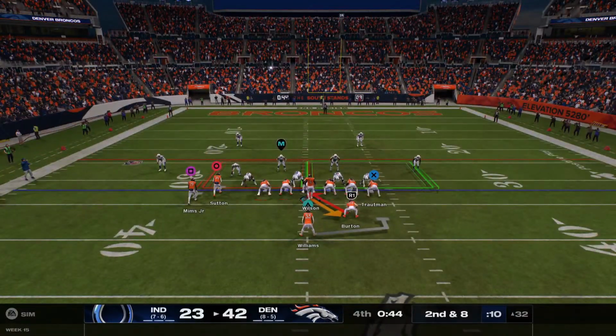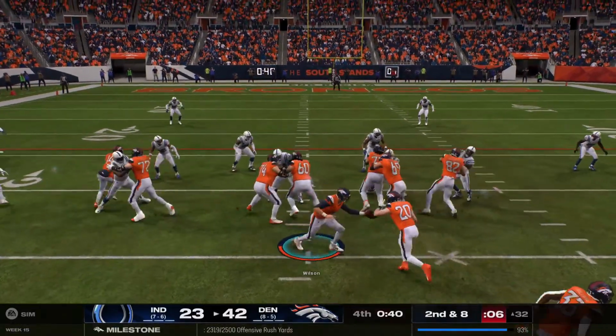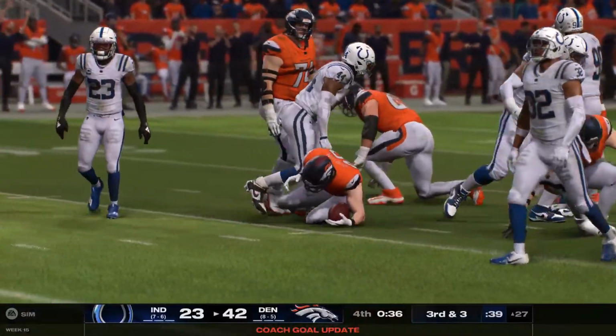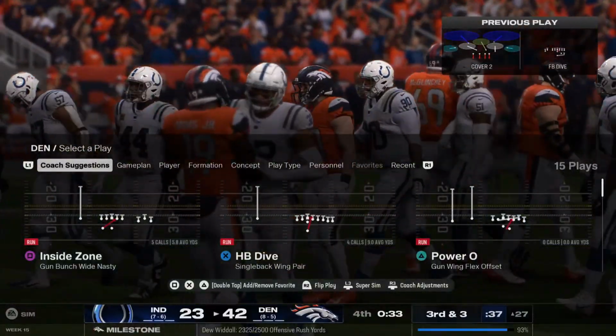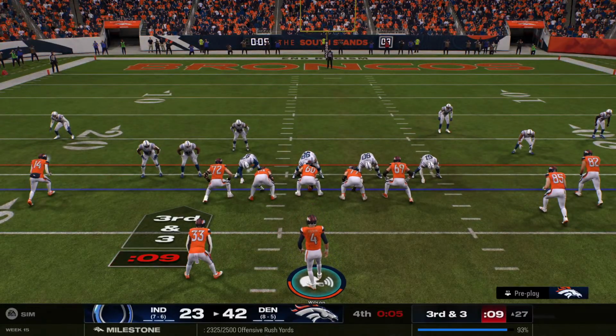Now 2nd and 8 at the 32-yard line. 2 yards on the pickup. It's 2nd and 8. Now a first carry for their fullback. Give him 6 yards on the carry. It's going to be 3rd and 3 now. This is where, fourth quarter, you got the lead. You give it to the big guy.